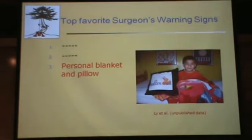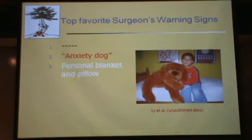So it just means that it's not Regions Hospital, it becomes Hotel Regions for maybe a week or so. The second one is the anxiety dog. The point to understand is that sometimes this may be the best form of pain control.